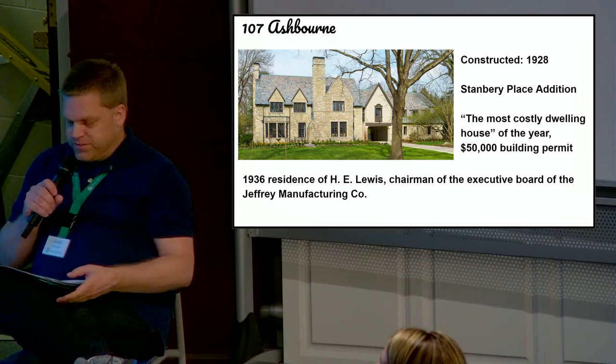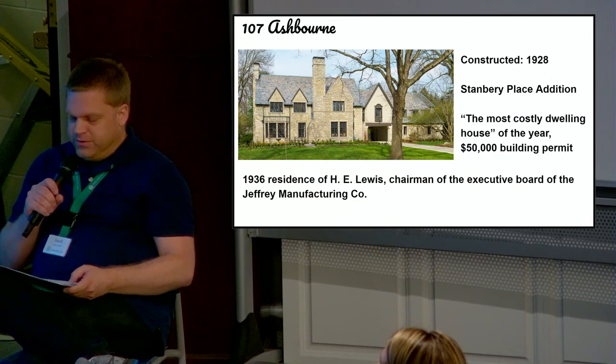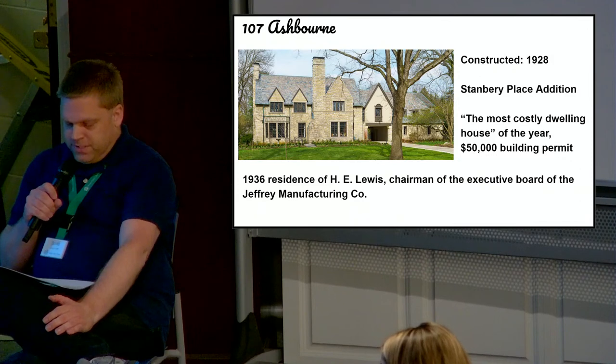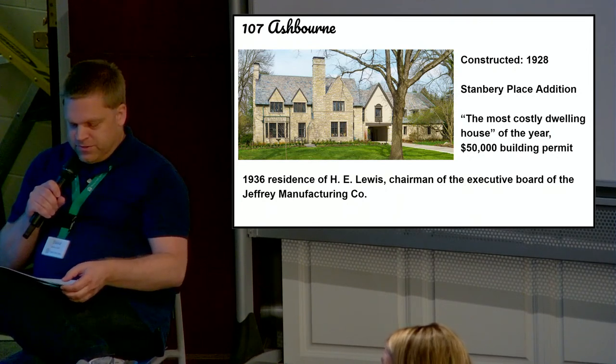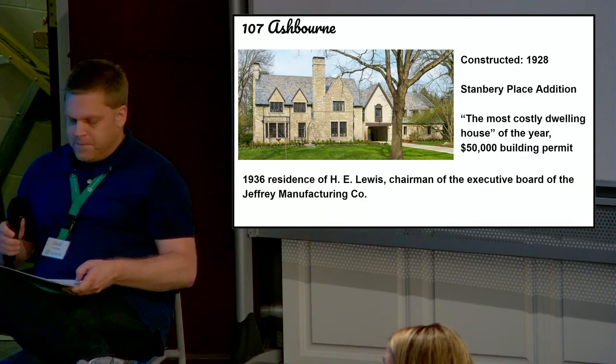One Ashbourne was constructed in 1928 in the Stanbury Place edition. It was the most costly dwelling house of the year, its building permit for $50,000. It was only $5,000 less than the permit issued for Bexley Public Library the same year. In 1936, its resident was the chairman of the executive board of Jeffrey Manufacturing Company.